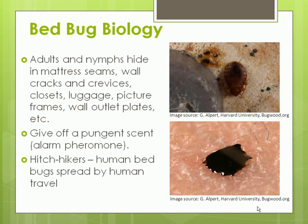But bed bugs are really good hitchhikers, so it's easy for them to move around. They have been found in seats on airplanes and buses, for example. They can move around on your coats, and on furniture that you might be moving.